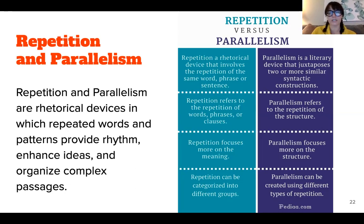So repetition is the repetition of words, phrases, or clauses. Parallelism is the repetition of structure. Repetition focuses more on that specific meaning. And parallelism is looking at that structure, trying to build a tension or have some sort of effect because the sentence structure is all the same, intentionally so.